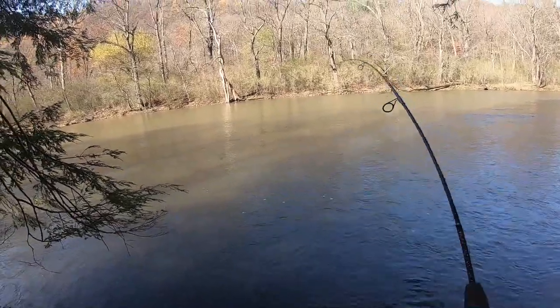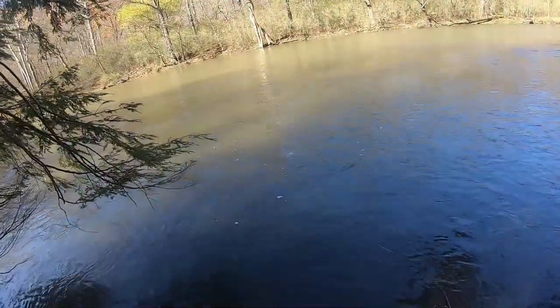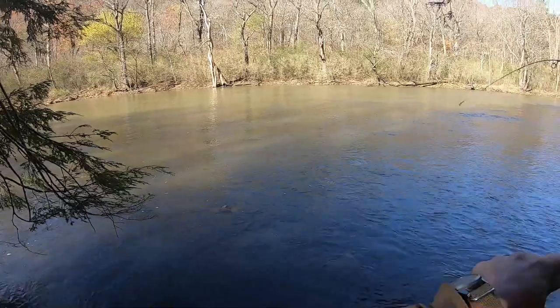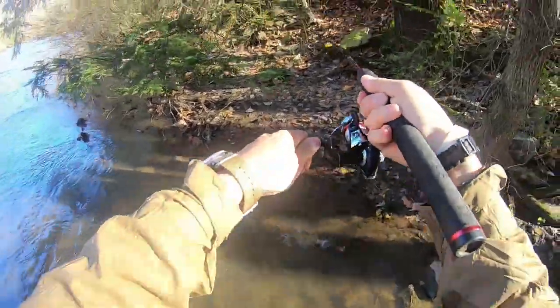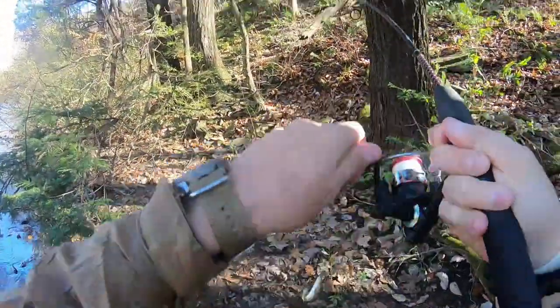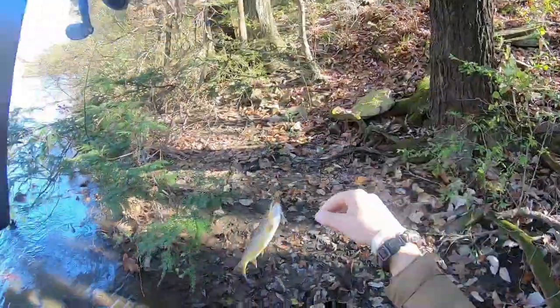Oh, got him. Oh, got him. Dang, he's big. Got him. Dang, he's big. Don't get off. And he's probably the biggest guy today. Dang, he is big. Look at how much he's pulling down on my rod. Holy shit.